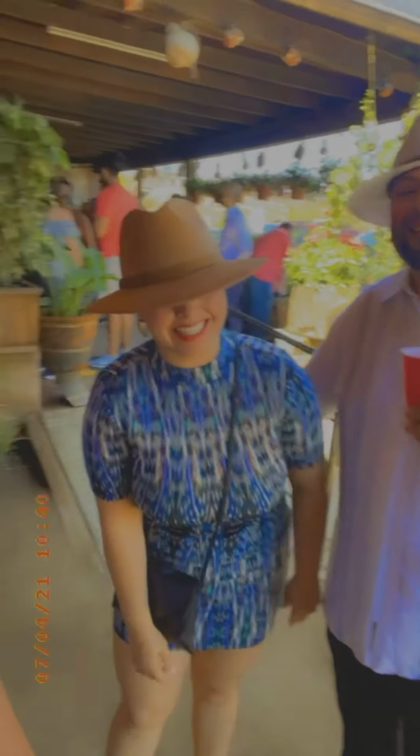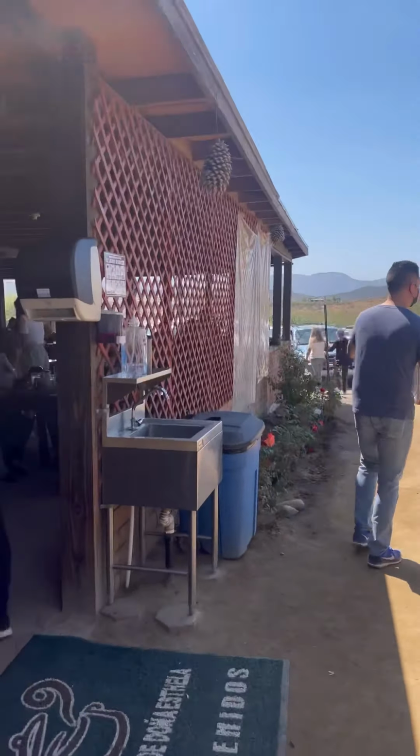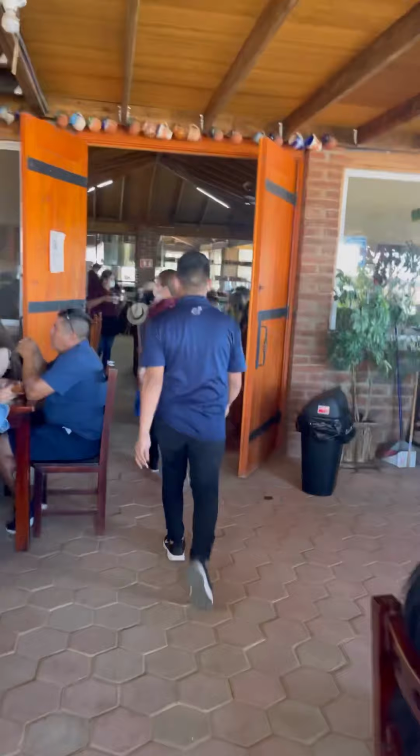Here we are waiting to be seated. It's a huge place. Trust me, you must go. They start you off with chips, salsa, beans, and cheese on the house. We ordered their birria, menudo, and you can't leave without trying their hotcakes de elote or corn pancakes.